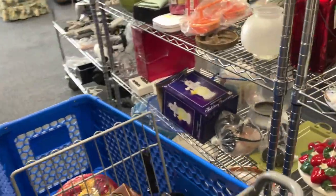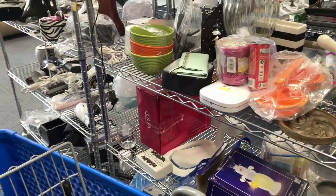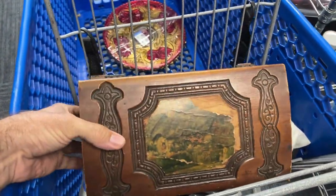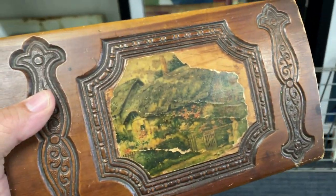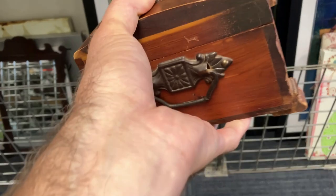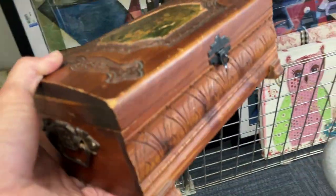All right, well, here I am, and I am in another location. And this time, well, let me show you. I'm going to pick up another jewelry box from the 30s. And this one is missing quite a bit of its decal. Too bad. That was a cute little English cottage, but still great look. And I think someone is still going to cherish that. I love these, especially from the 1930s.